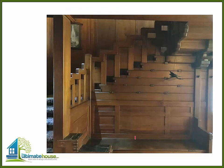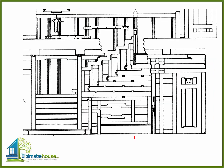Another shot of the stairs, the same shot of the stairs. You just can't get enough of that. So here's the drawing. There's the little bird right there. Again, this stairway, here's Mr. Gamble's door. By the way, all the doors in the house are 6'4", which is, again, shorter than our standard 6'8". But notice how this door fits in right under.